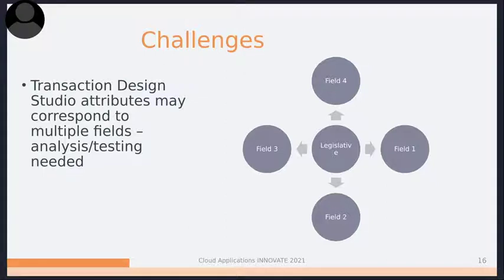Another challenge we saw is Transaction Design Studio attributes may correspond to multiple fields. On assignment, there is an attribute called legislative information, and that actually corresponds to 10 different fields or so. Typically in the Design Studio, you have a field name that corresponds to what you expect, like job name, and you can make it visible or not visible. But some of those fields are not named what you would necessarily expect, so there's some analysis and testing needed.